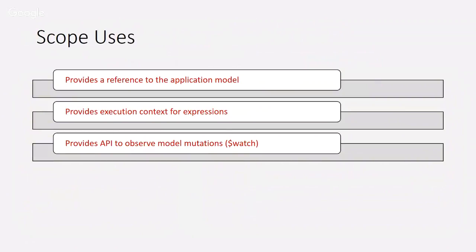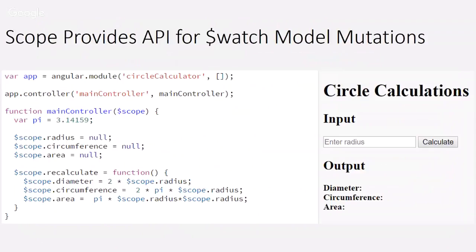Another thing we use the scope for is to provide an API to observe model mutations using a $watch. So if we take a simple circle calculations app here, and we say we've got this radius, let's say we've got an ng-model binding on this radius input, and we've got this set up right now so that anytime a user clicks calculate, it's going to go ahead and generate these calculations and output them here underneath.